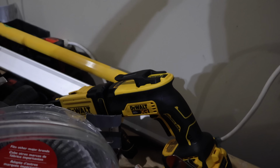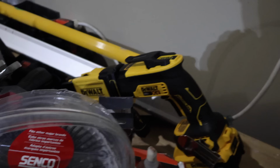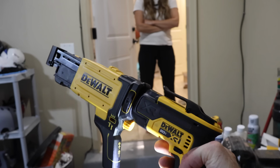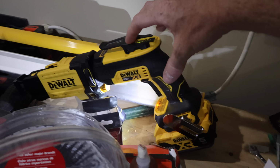How much is your new toy? Let's link it in our... I will link this. I'll find this on Amazon. I bought it on Amazon, and... How much was it? I think total $100? $250 or so. It was up there. If you already have this gun, this one's the auto part.